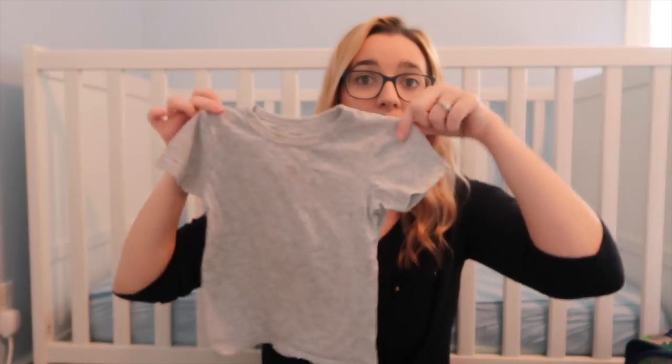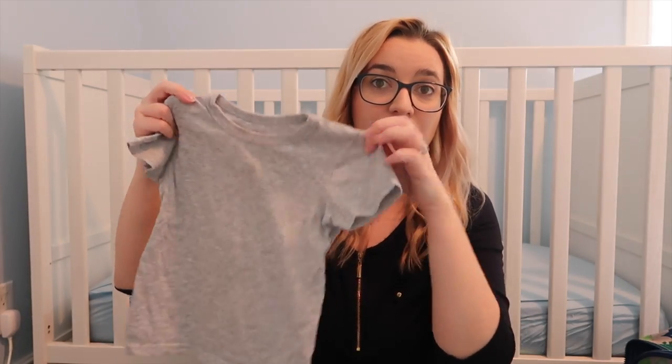I just love these. And I should note that if you do buy these, I find that they are really small. They're way too small for their size. So this is a 4T. Colton wears like a 2T tops, so I don't know why they're so small, but I do go way up a size. So this is the 4T.